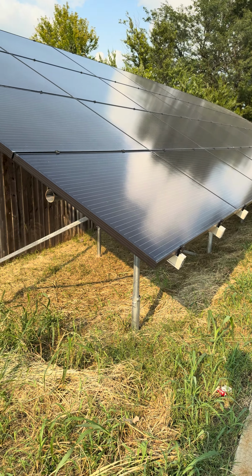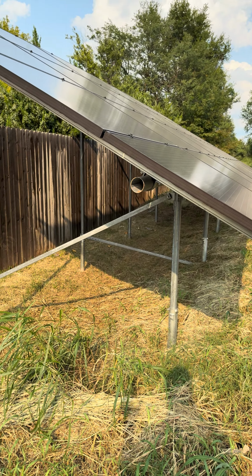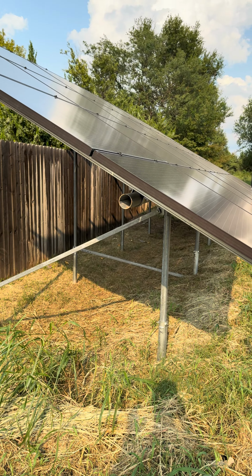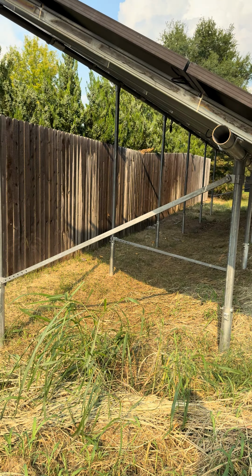Let's say $4,000. The ground mount, the going rate for ground mounts here in my area is 25 cents a watt for material and labor. So if you've got, let's say, a 10,000 watt setup, you're going to pay $2,500 for the ground mount.